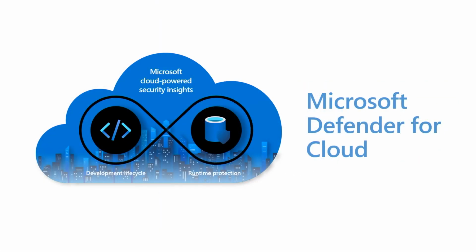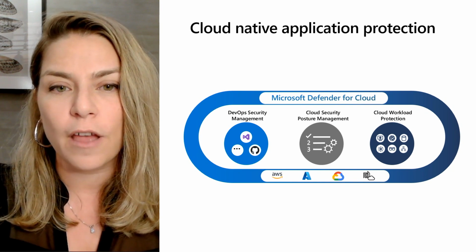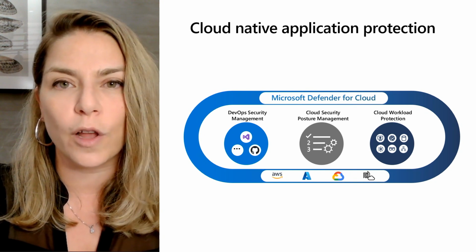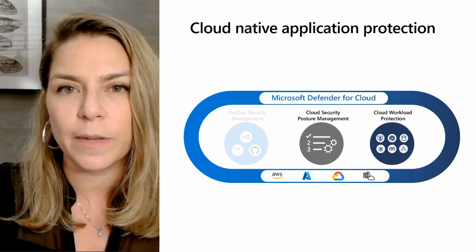In today's threat landscape, we need to adopt a comprehensive security approach to protect from code to cloud. That's why I'm so excited to share the new investments we've made in Defender for Cloud to fully span across the development lifecycle, from the code itself through runtime protection. Defender for Cloud is our centralized, integrated, cloud-native protection solution. It helps your teams enable security from code to cloud, strengthens your security posture, and protects your multi-cloud workloads against complex threats. In this session, we're going to focus on our CSPM and workload protection investments.